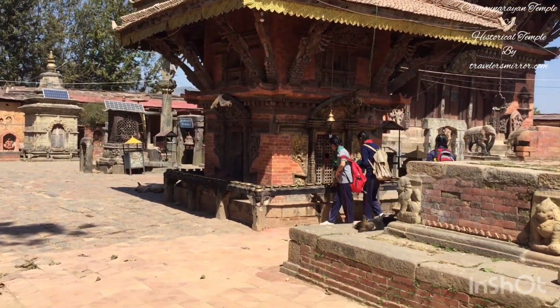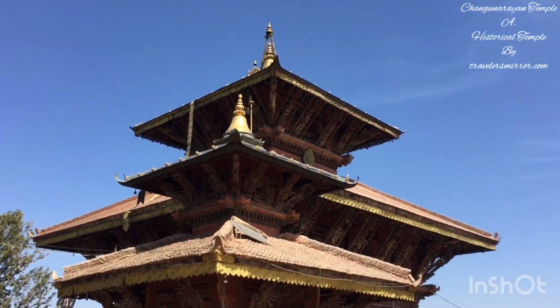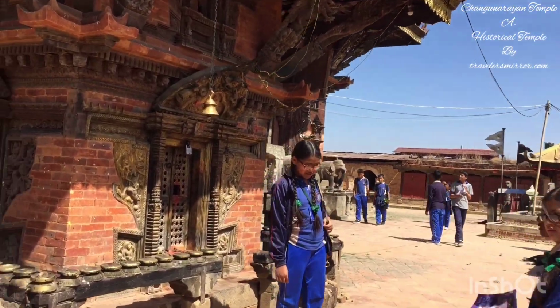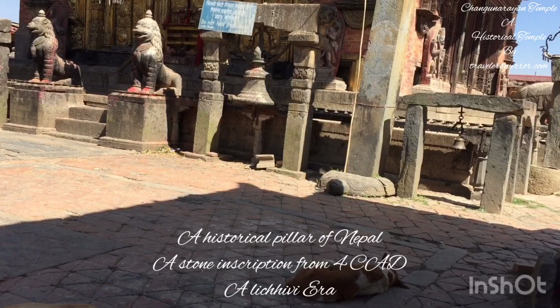That pillar helped us conclude that the Licchavi kingdom ruled over here for almost 800 years. The beautiful stone inscription gives us proof of their rule over here.